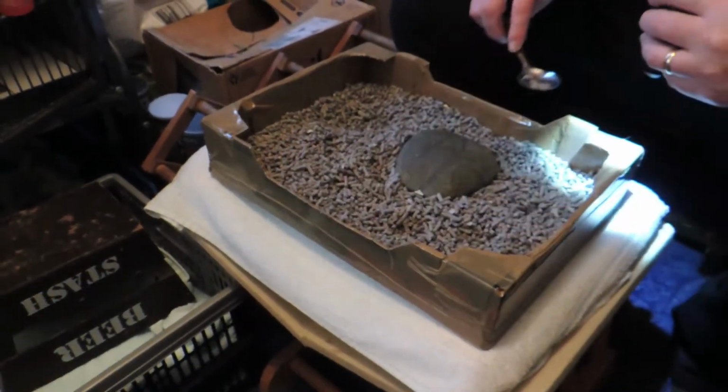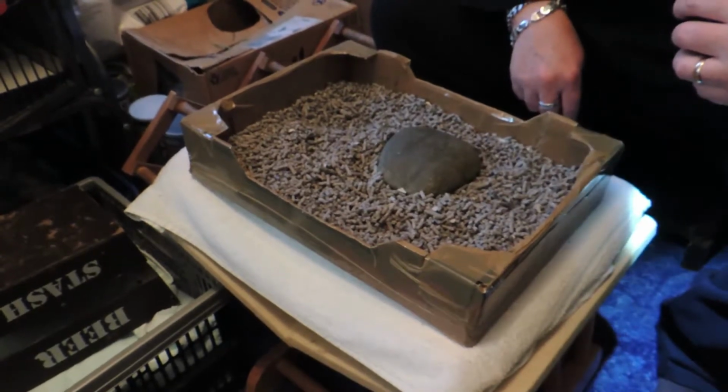So that's another aspect of life in the rat room.